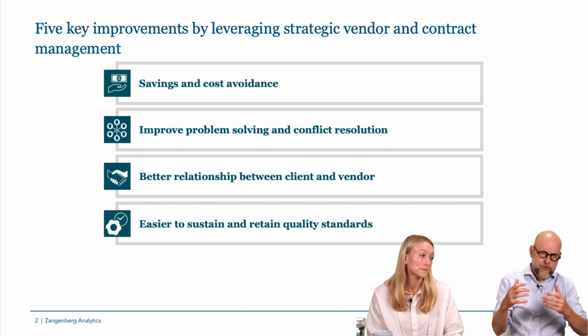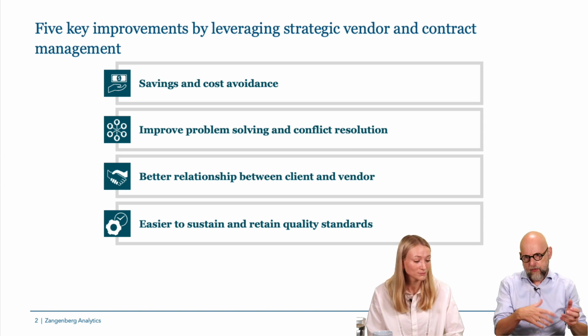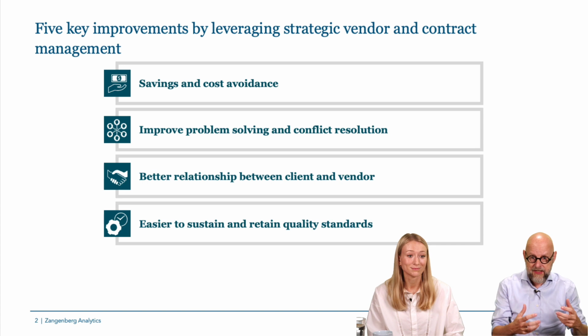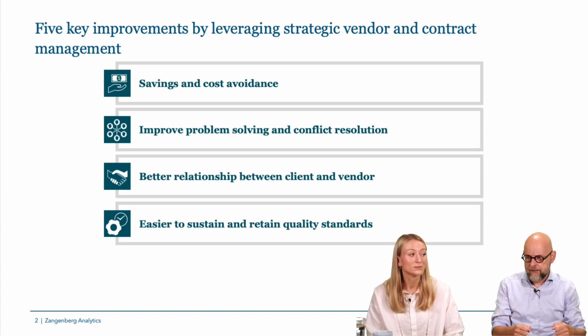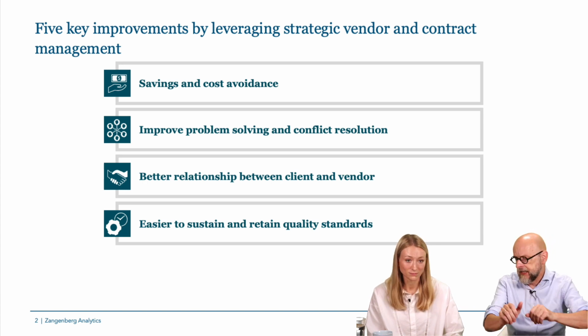Yeah, I think it's important to say vendor management is about making sure you get what you pay for and you don't overpay. So the savings and cost avoidance is obviously an important thing. But the next two, problem solving, conflict resolution, and relationship, are in my opinion in many cases equally or perhaps even more important, because we see a lot of clients that experience problems in the vendor relationship, and that gives conflicts, it gives bad price. I mean, that leads to a whole lot of problems.